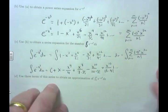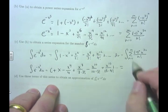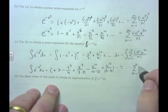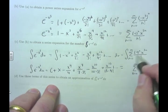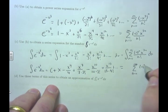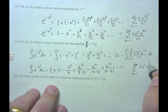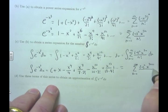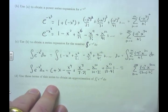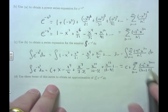All right, now, I want to show you how to integrate the formula. Remember, when you integrate a series, the series is going to stay the same, the sum from 0 to infinity. Now, we're integrating with respect to x here, so it's a dx here. So negative 1 to the n is a constant, leave it alone. What's the integral of x to the 3n? We add 1 over add 1. This will be x to the 3n plus 1 over 3n plus 1. And your n factorial is a constant because you're integrating the x's. But don't forget, you also got the plus c out front. So this would be the integral of the series.